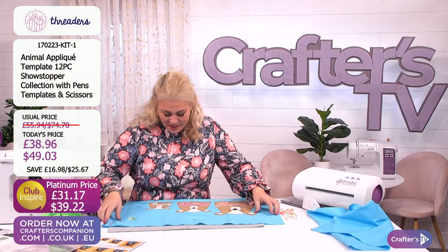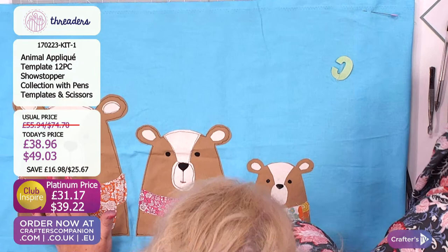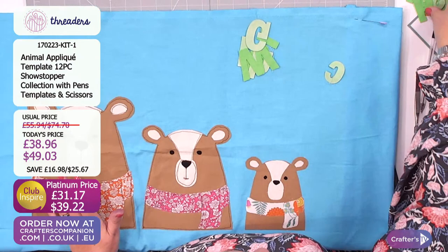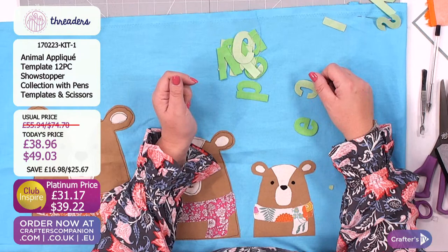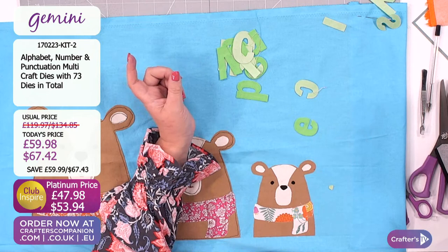Right. So we've got our bears, three bears, but we need something else at the top, which I'm desperately trying to find. So I've got some letters that I've already pre-cut using those dies. When you're cutting the letters with the fabric, what's your plate configuration? Now I use my fabric plates for these. So if you've got fabric plates, brilliant. If you don't, it doesn't matter.